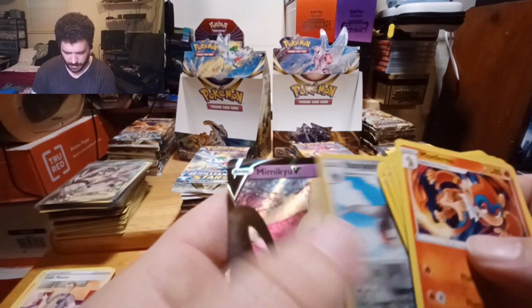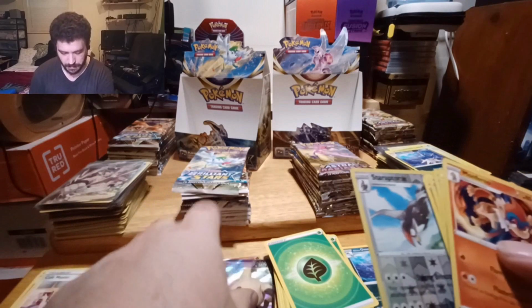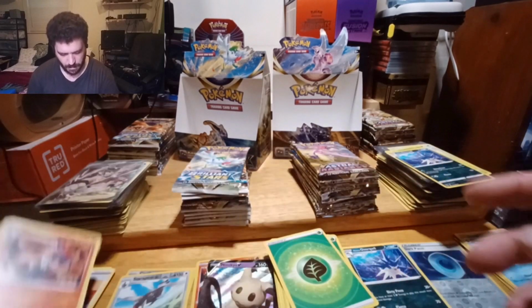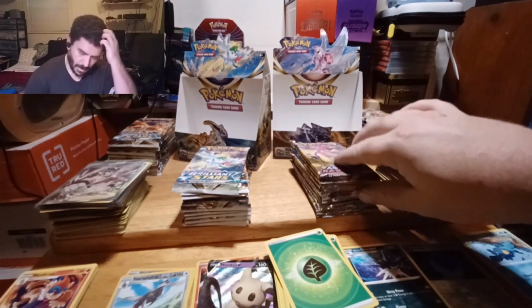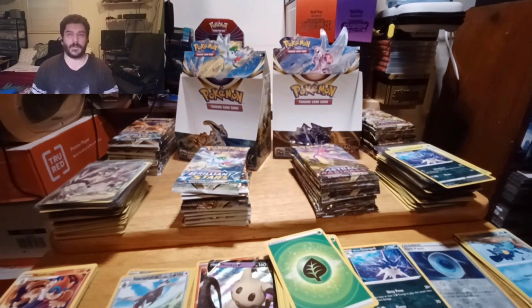I see something in the back. There's Staraptor and another Mimikyu. Okay, okay. That's good. Alright. I am going a little bit slow, so bear with me.